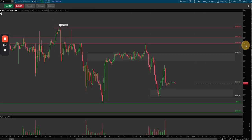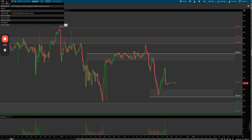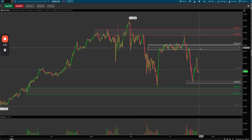But it's very simple. I play my levels and zones. They confirm direction. I get EMA alignment. I use the 13, the 48, 200, and VWAP. Calls above the levels and zones with EMA alignment, puts below. I very, very seldom ever take trades, if ever really, without EMA alignment.